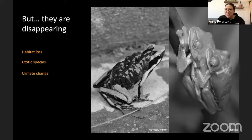Climate change. Of course, everybody knows about climate change. It's a big problem. With higher temperatures, the ponds dry up faster, or it's just too much temperature for them, because if the water is too hot, they might not metamorphose, or it will affect them. Diseases, just like we have COVID, they have other diseases like chytridiomycosis, which is a fungus that affects their skin and makes it thicker, and they won't be able to breathe. So they also have to deal with many diseases.